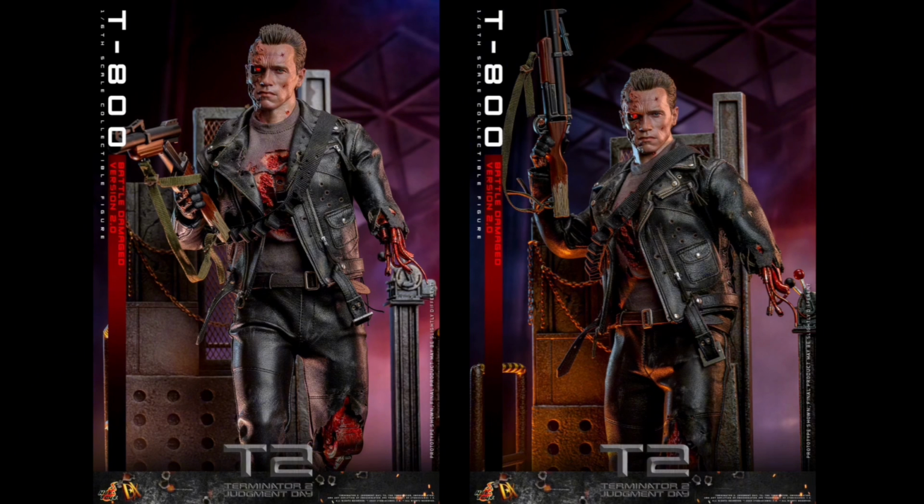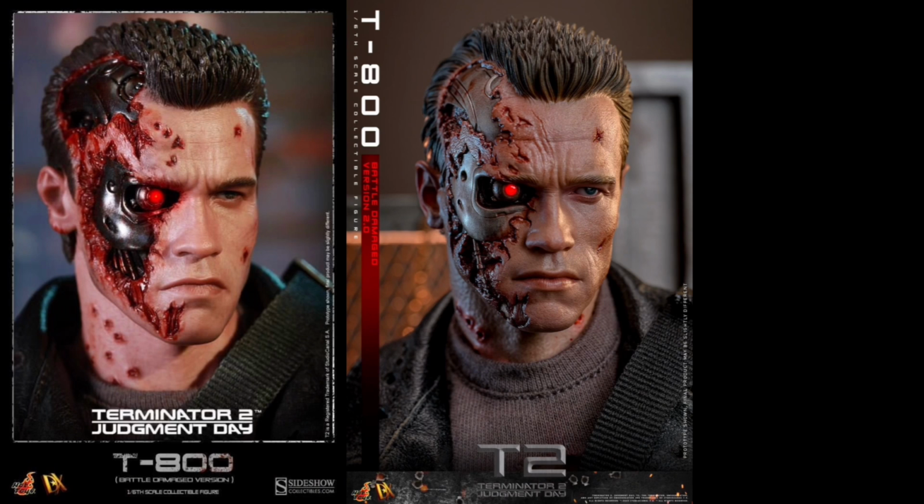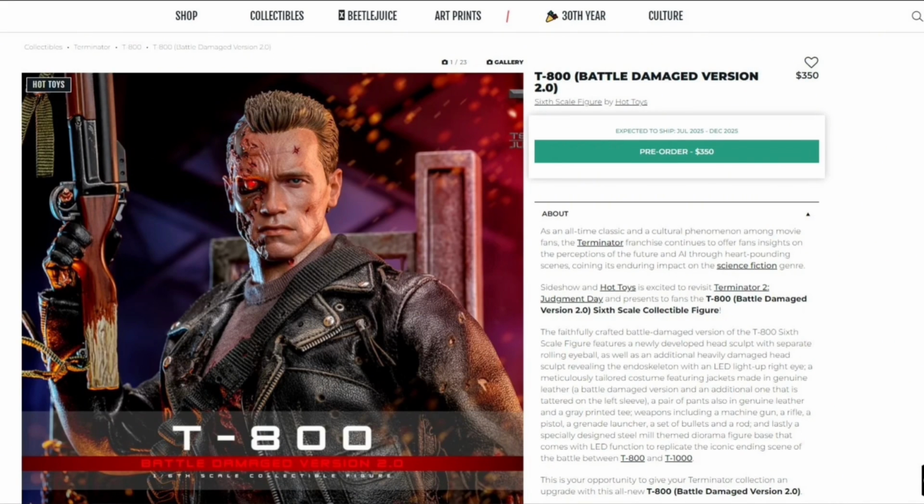Also, I really do hope we get a clean version of this moving forward. I do not own any Terminators. This would be my first. And as you can see here, this is a little comparison of the DX13 to the new one. And I think there's vast improvements on that, which is fantastic. I do not own a single Terminator, like I said. So ideally, if I was to pick one, for me, the T2 clean version would be the one that I would want to go with, but I will be picking this up.